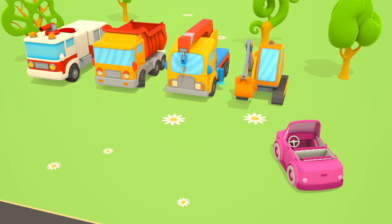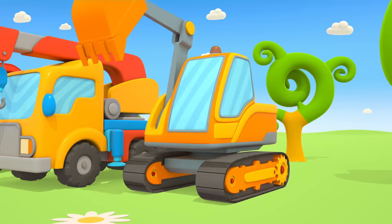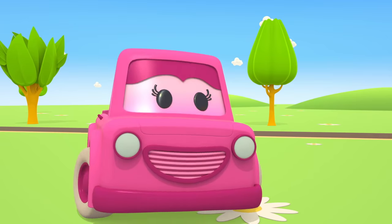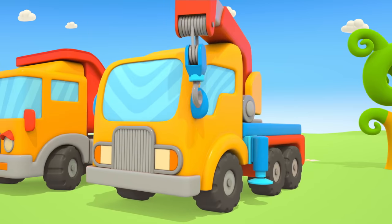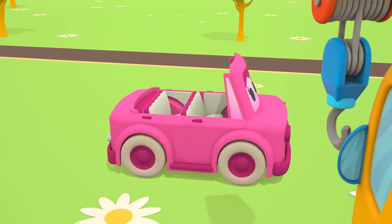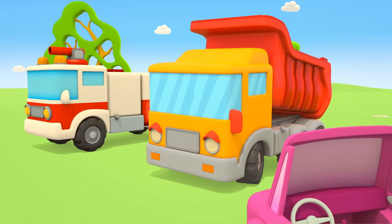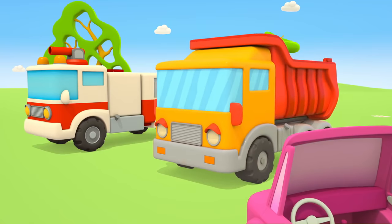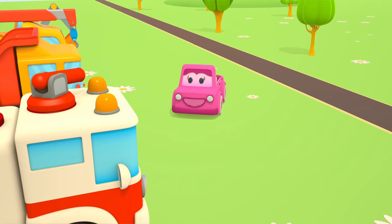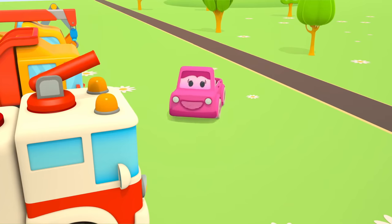Which car can bring water? An excavator? No. A crane? No. A dump truck? Also no. A fire truck? That's right! A fire truck can help us.